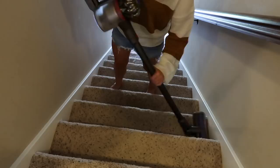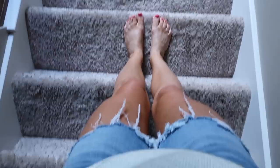No one to blame. After lunch, I vacuumed the stairs and then I was going to move on to some areas upstairs. I wanted to clean our master bathroom and then the girls' bathroom.